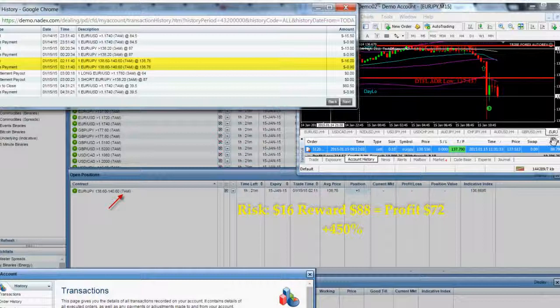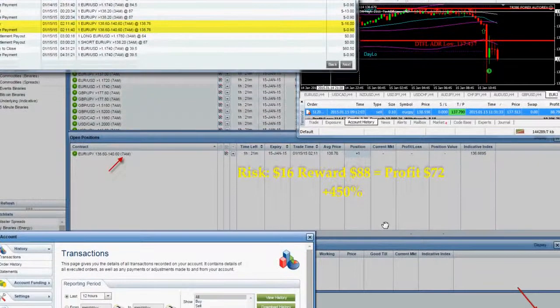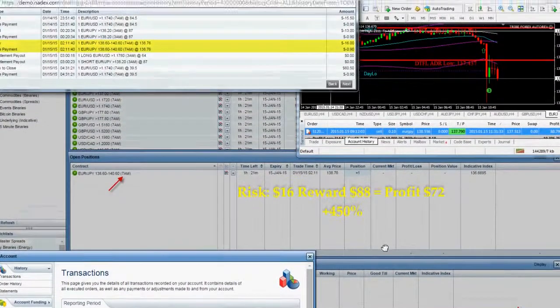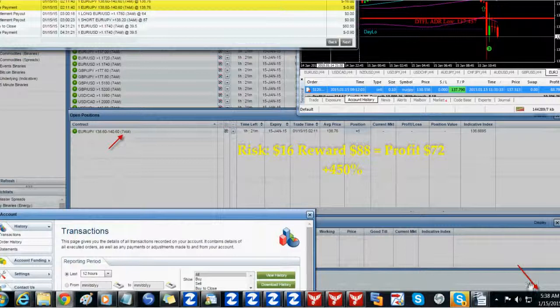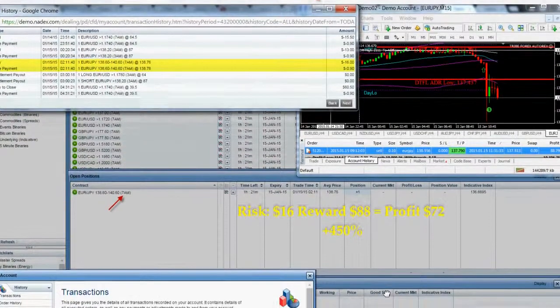And actually, with a $16 risk, we were able to pull out about $80 out of the market, which is great. After we calculate the actual cost of the trade, we're walking away with a net profit of $72. It's a plus 450%, which is phenomenal by any means. And this is at 5:30, so all before breakfast here in the United States, which is great.